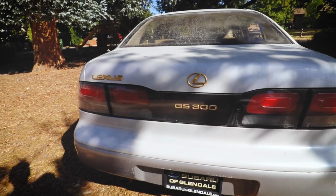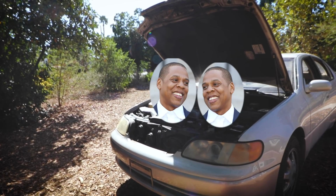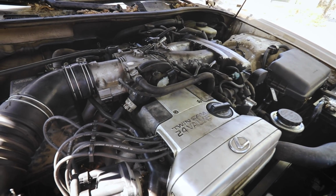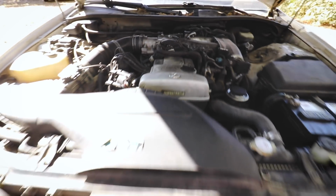All right, let's take a look under this hood to see what we've got in there. What is that you say? 2JZ. So under the hood is a 3-liter 2JZ-GE inline-6 motor. It's got a 4-speed automatic transmission. When running properly, it should make 220 horsepower. Not sure what it's doing right now.